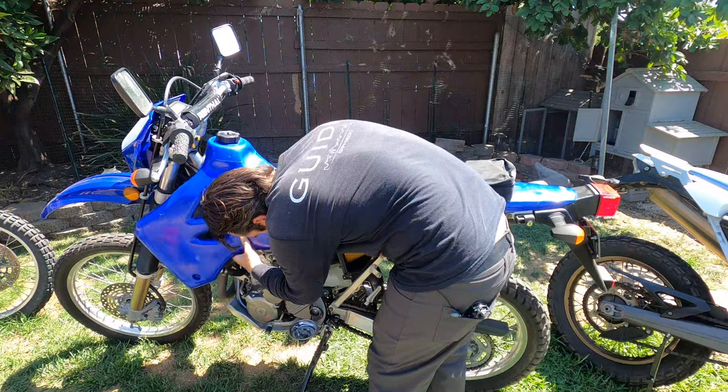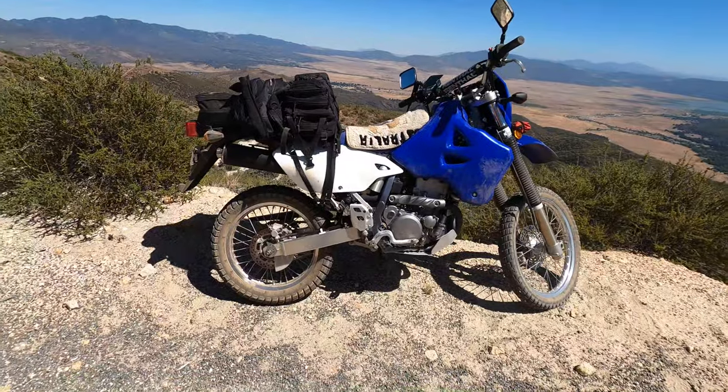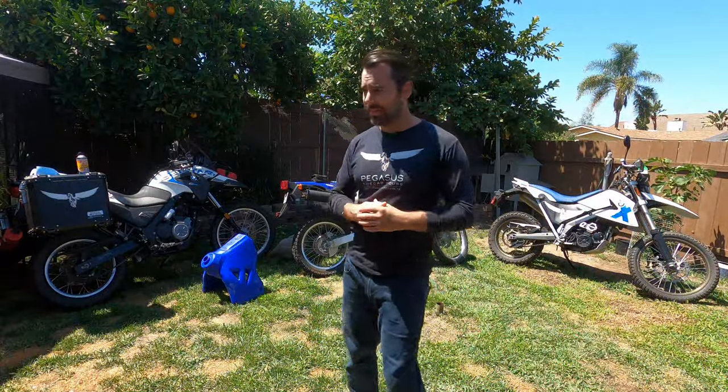I'm going to take advantage and actually replace the tank as well with this IMS 4-gallon desert tank, just to increase the range. So stay with me while we do this, and yeah, let's get dirty.